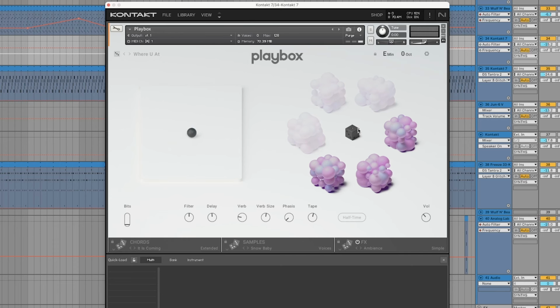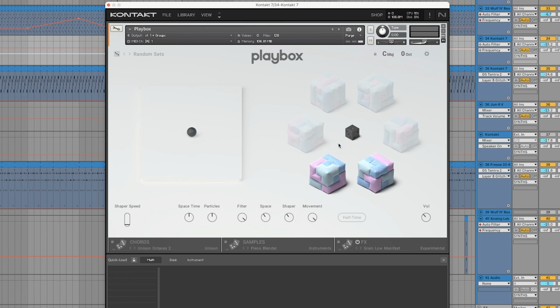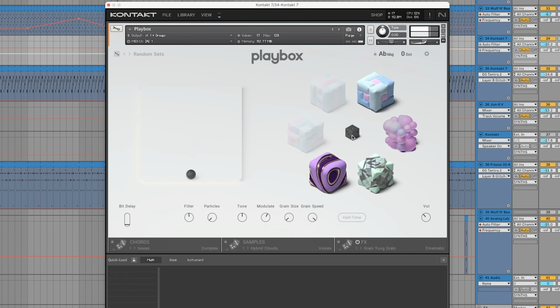Basically, Playbox builds chords, stacking multiple samples with different tunings. Going off topic, Playbox is the king of randomness, because if you press on the dice here, it selects a completely new set of samples, and so you have a completely new sound. This is a bit too weird.